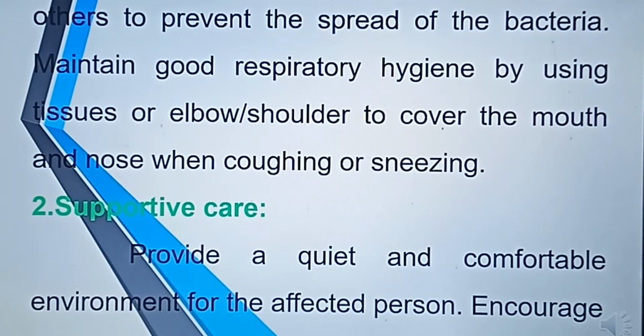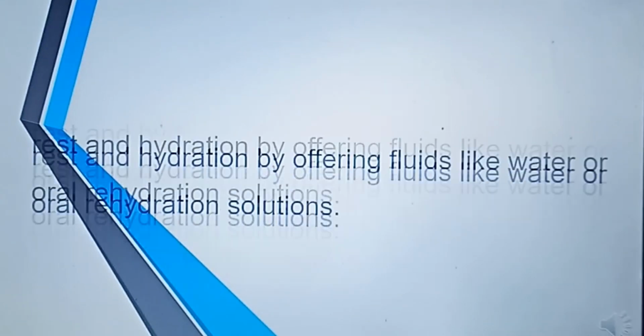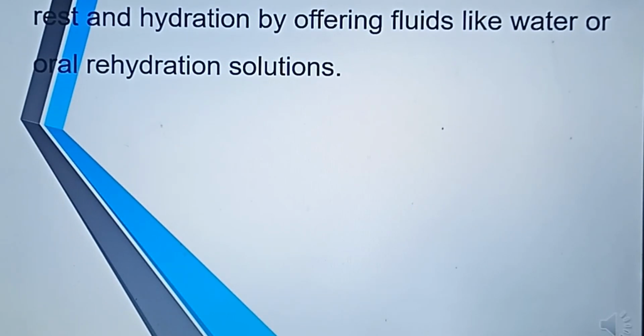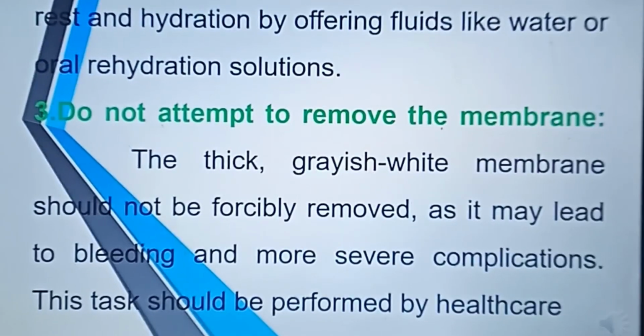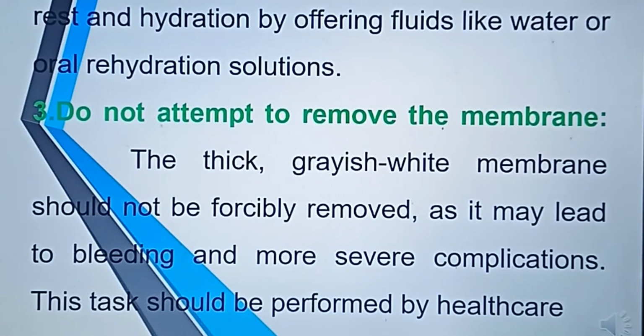Supportive care. Provide a quiet and comfortable environment for the affected person. Encourage rest and hydration by offering fluids like water or oral rehydration solutions. Do not attempt to remove the membrane. The thick grayish white membrane should not be forcibly removed, as it may lead to bleeding and more severe complications. This task should be performed by a healthcare professional.